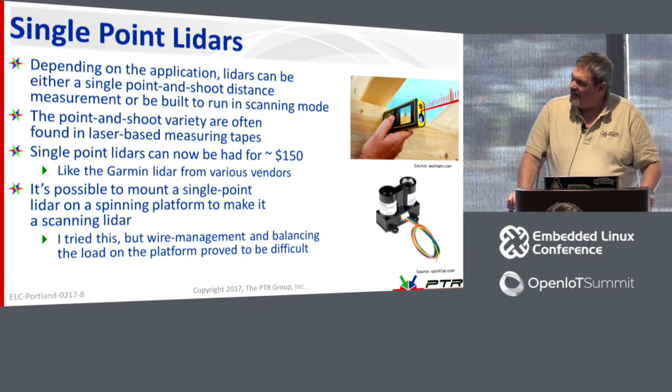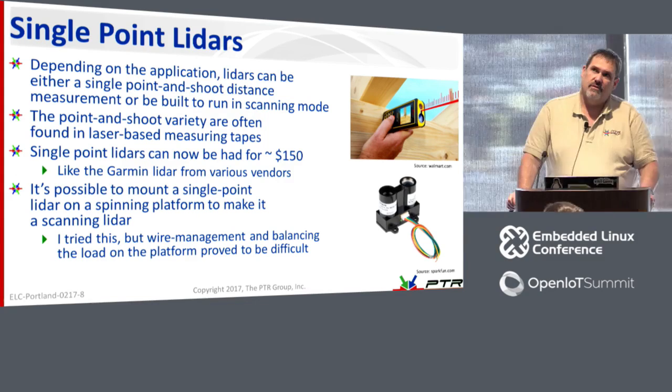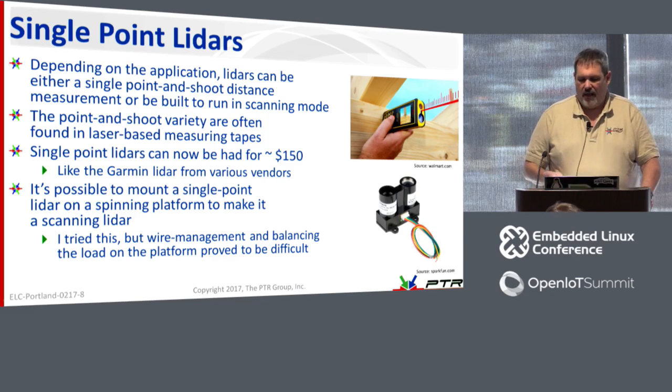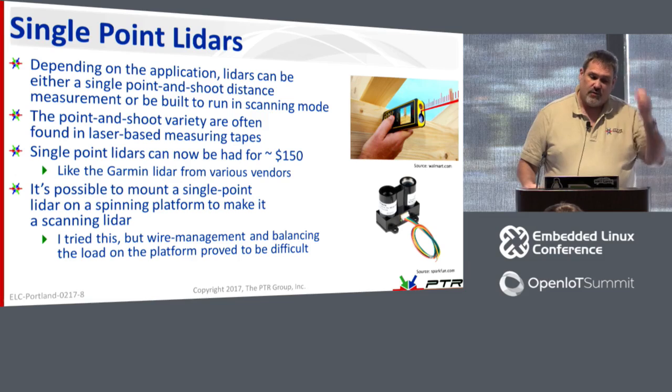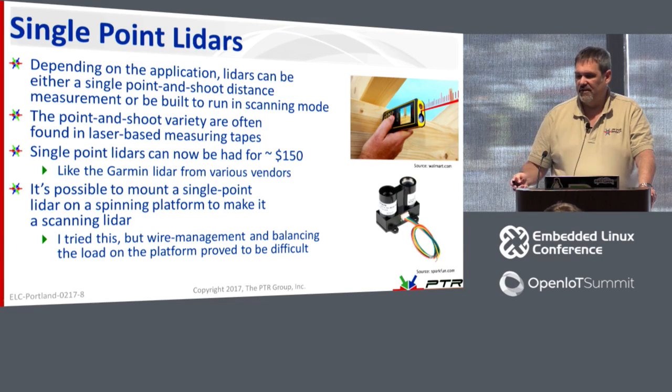In this particular case, this unit can use either I2C or PWM, the other option that it has available. But it runs off of 5 volts, and so it's fairly easy to wire it up to an Arduino or something similar and start using it to do measurements. It's reasonably accurate. It has a range of about 30 meters. So for small areas, rooms, and things of that sort, it's not so bad. And at $150, it's fairly cheap, all things considered.